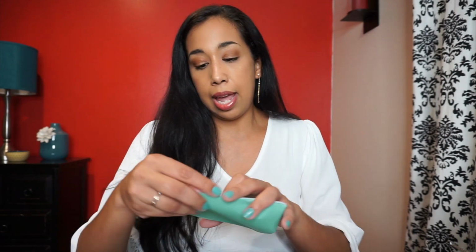So Stitch Fix is a monthly subscription company. Here's the return label, return bag. And it comes with a little note from your stylist and info about the garments you received. Here's all the info. There is a $20 styling fee, which can be applied to anything that you purchase. So let's get started in opening this bundle.